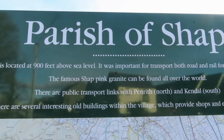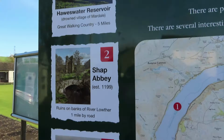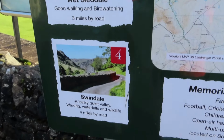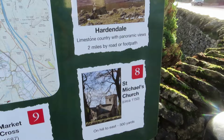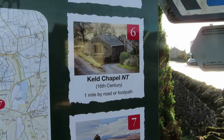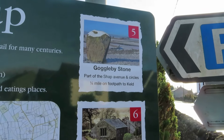Parish of Shap. Oreswater. Shap Abbey. Wetsleydale. Swindale. Market Cross. St Michael's Church. Ardingdale. Keld Chapel and the Goggleby Stone, and that's what we're going to go and look for today.